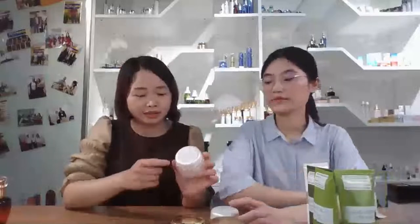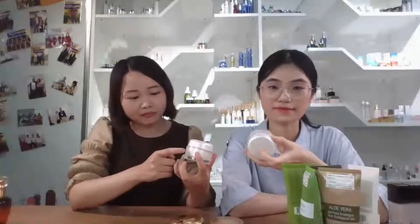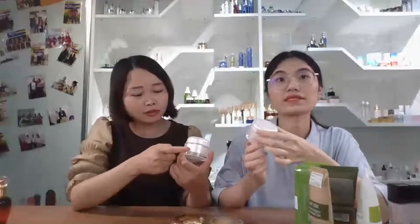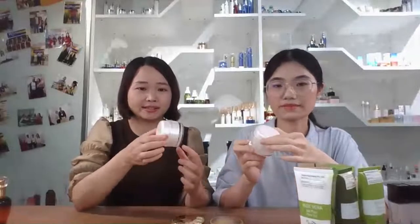And we can customize the logo printing. We can print your logo on the top of the cap, on the body of the jar, and one circle of the jar can be printed. You just need to send us your designs, AI drawing design. We can make your logos or ingredient text on the jars or the caps.